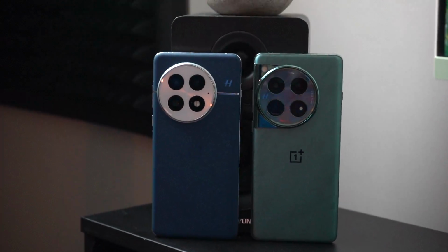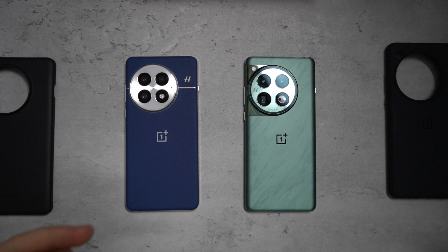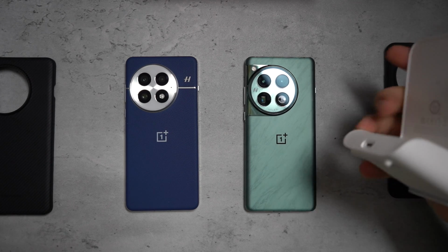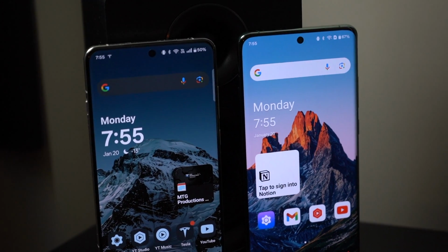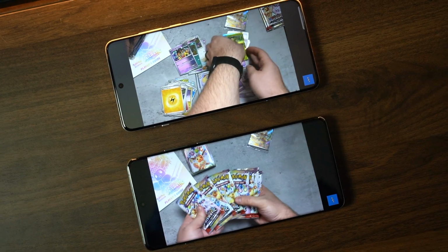And then with charging speeds, they're about the same. 80 watts of Super VOOC charging and then 50 watts of wireless charging. Again, you want to make sure you have the correct accessories for that specific 50 watts of wireless charging. If you don't have this Air VOOC thing, then it's not going to charge at the full 50 watts. But it's crazy that we have that option too, if we have the correct accessories.